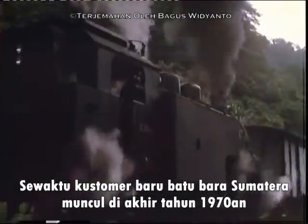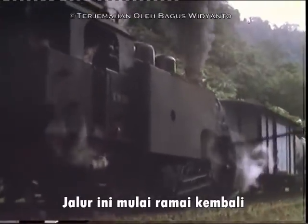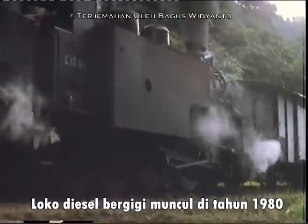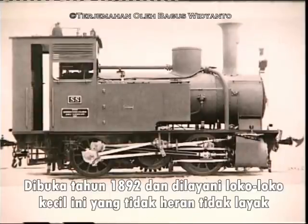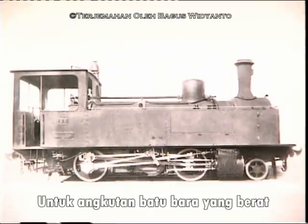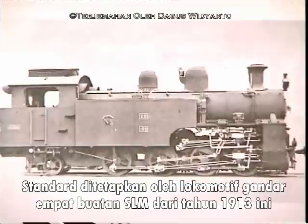When new customers were found for Sumatra's coal in the late 70s, the line was given a new lease of life. Rack diesels arrived in 1980, and the steam locos were set aside. The line has now celebrated its centenary, having been opened in 1892 with these small engines which, not surprisingly, were found inadequate for heavy coal haulage. Bigger engines soon appeared, the standard being set by these 8-coupled machines from SLM Switzerland in 1913.